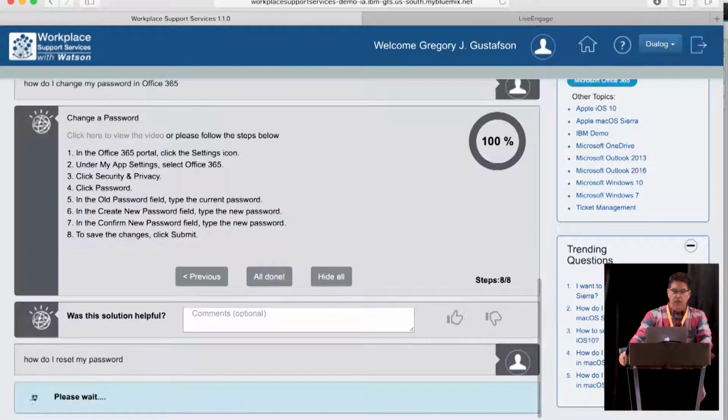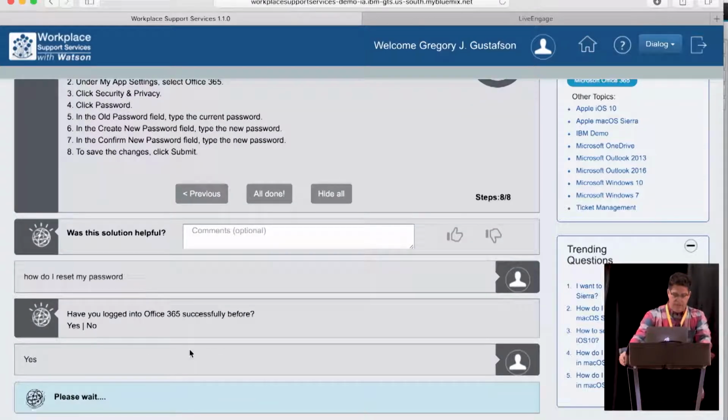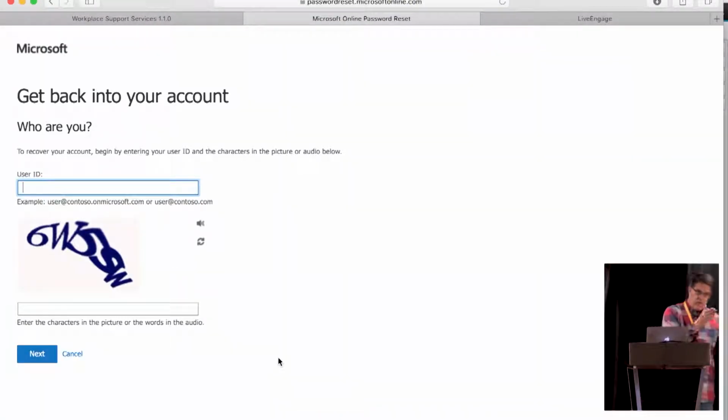It says, have you logged into Office 365 successfully before? Yes, I have. Okay, good. To reset your password, click here. And it'll bring us up to the window for Microsoft. So again, it recognizes the difference in that intent between change and reset, which is very subtle, but it's important.